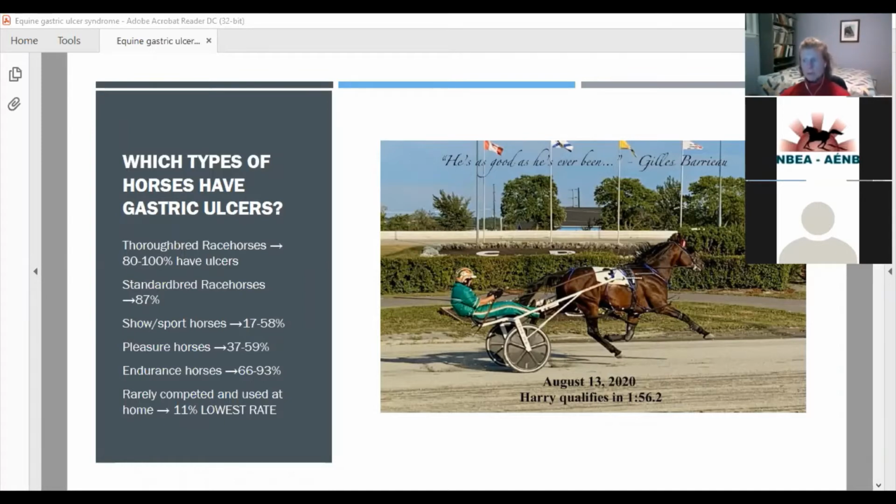Now, a couple other factors that have been shown to increase gastric ulcer risks are lack of direct contact with other horses. So a horse that's kept totally by itself, or maybe it's not kept by itself, but there's a solid barrier between it and the horse that's beside it. So it's much better if you have rails so that the horses can see each other. They're herd animals. It makes them calmer and happier to be able to see other horses. Another one was talk radio rather than music. So I guess horses like to listen to music. They didn't say which kind of music in the study, but they do prefer music over talk radio.